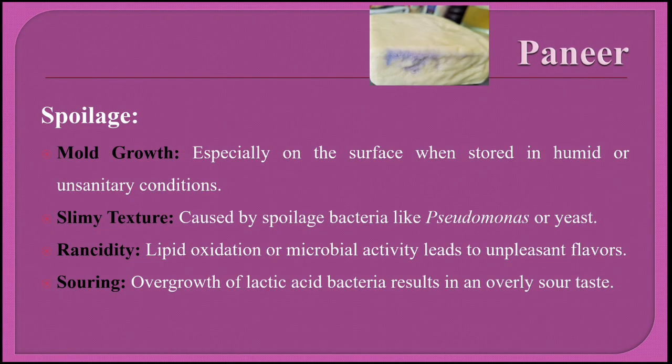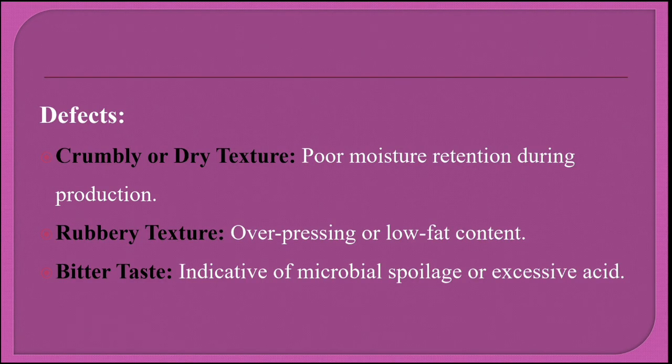Paneer. Spoilage of paneer: mold growth, especially on the surface when stored in humid or unsanitary conditions. Slimy texture is caused by spoilage bacteria like Pseudomonas or yeast. Rancidity: lipid oxidation or microbial activity leads to unpleasant flavors. Souring: overgrowth of lactic acid bacteria results in an overly sour taste.